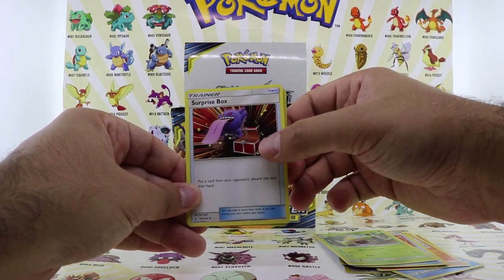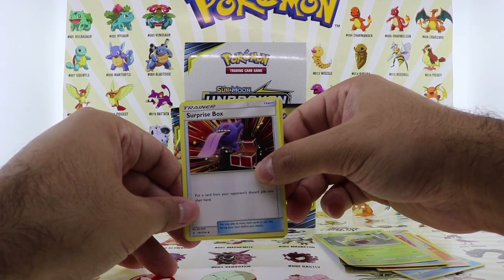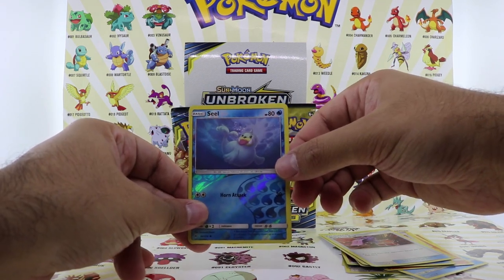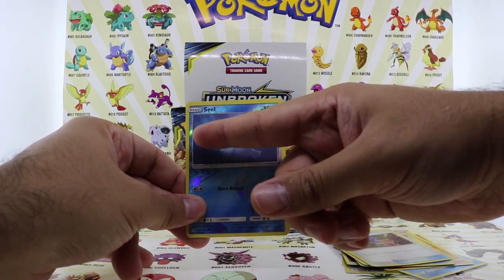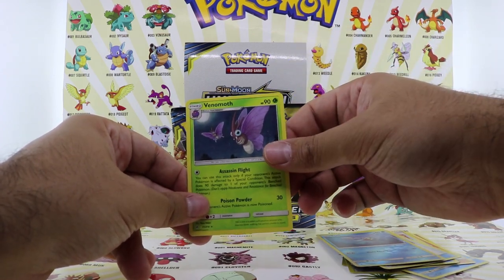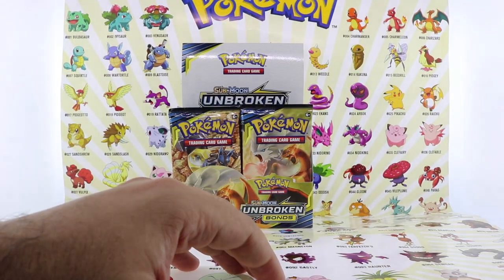Surprise box, and there is a Gengar here. Definitely looks beautiful and funny. We got a reverse holo Seel. Wow, it looks like there's a shadow. Definitely nice artworks. Let me know. And a Venomoth non-holo rare. So far, nothing.